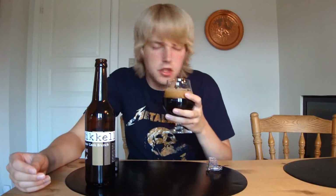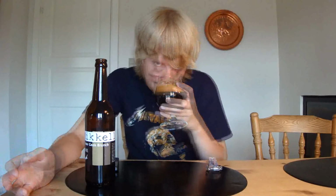Nice roasty chocolatey aroma as well. And then the coffee just smells fantastic. There's a lot of coffee in the aroma. But it is brewed with coffee, so obviously. But let's check out the flavor.